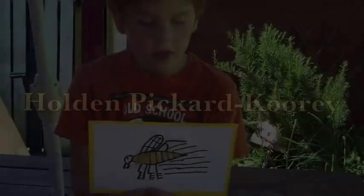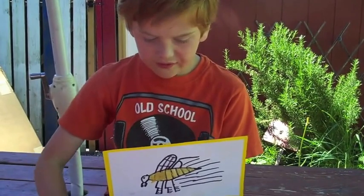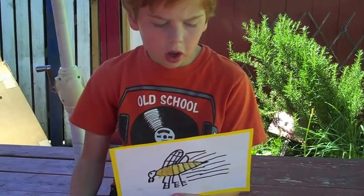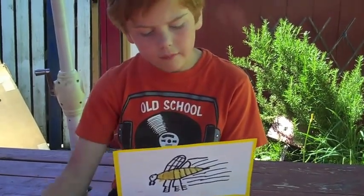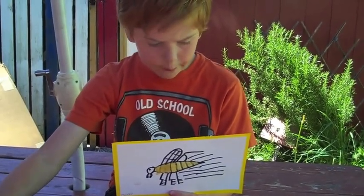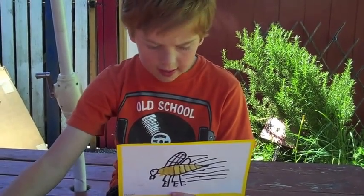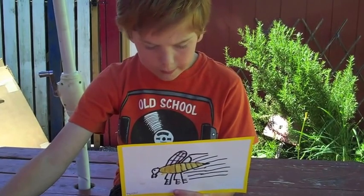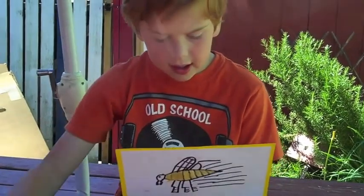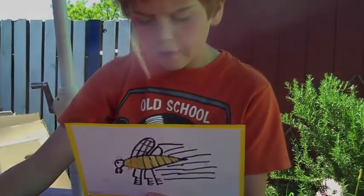The important thing about a bee is that it flies from flower to flower. It collects pollen from flowers. When it pollinates, it makes apples. It makes honey out of pollen, then feeds it to the babies. But the important thing about a bee is that it flies from flower to flower.